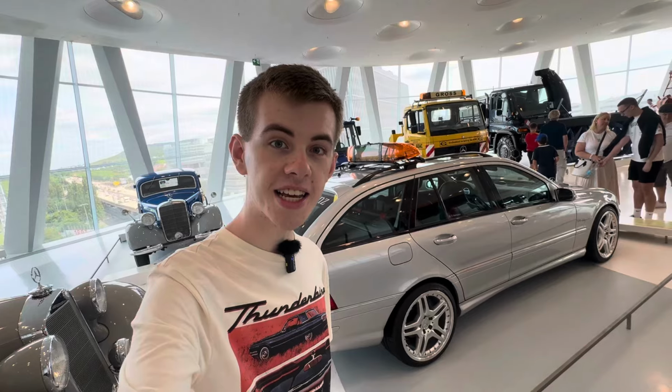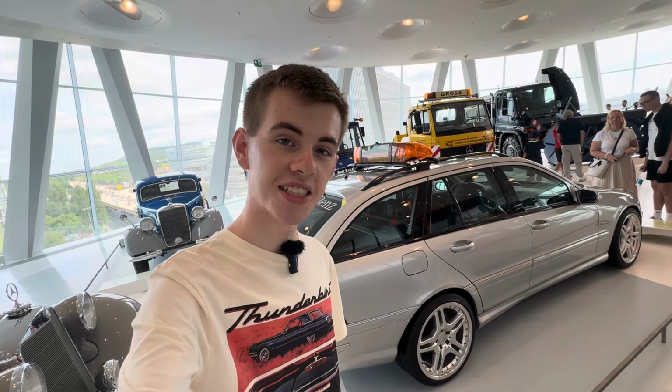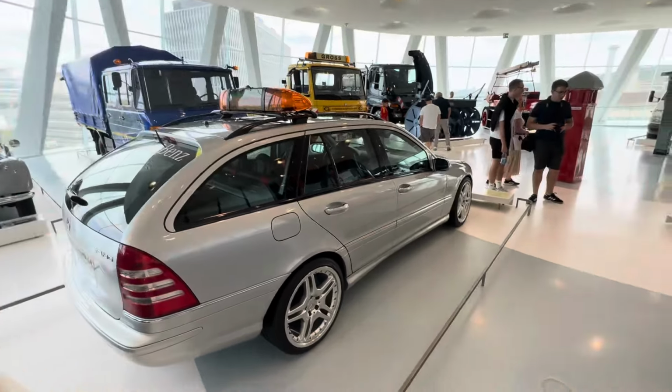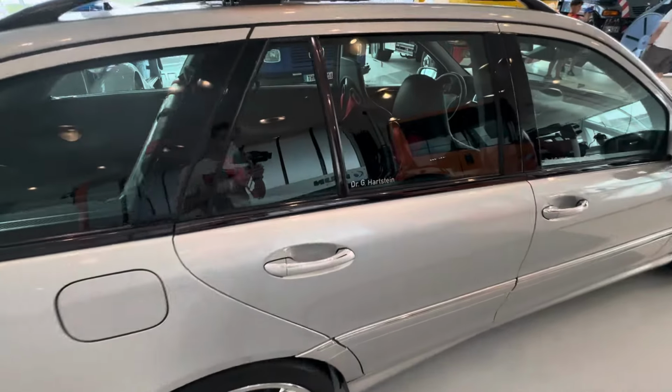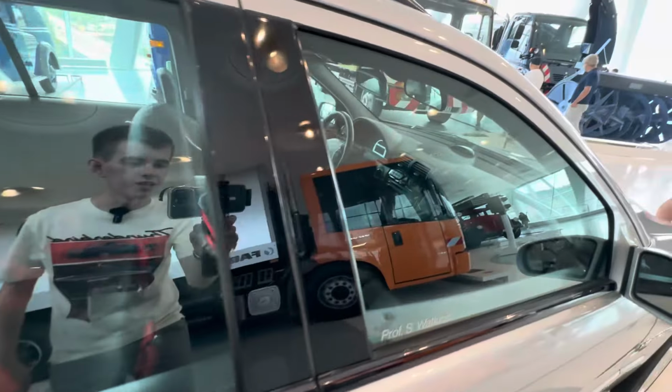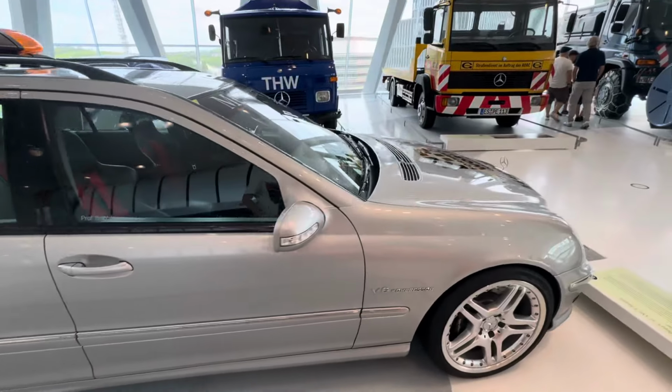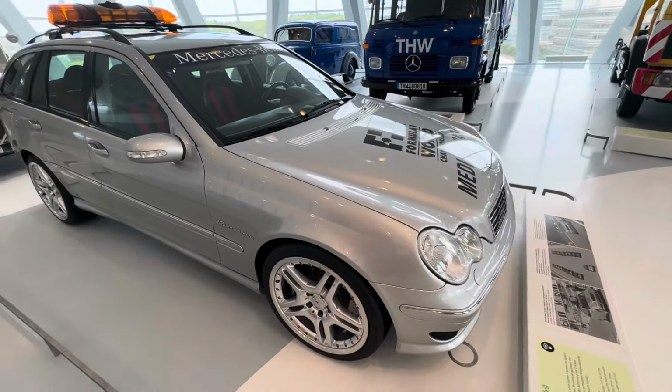This is a Mercedes C-Class, and it's not just any old C-Class, it's a FIA F1 medical car, and this was actually used from 2001 to 2003. So very cool to see this. It's actually got the doctor's name on it as well. And see inside, it's got all the racing harnesses and everything. V6 compressor. Now, I think there's an iconic video online of one of these safety cars or medical cars pulling over and then one of the F1 cars smashing the door off. Quite a sketchy time in Formula One.